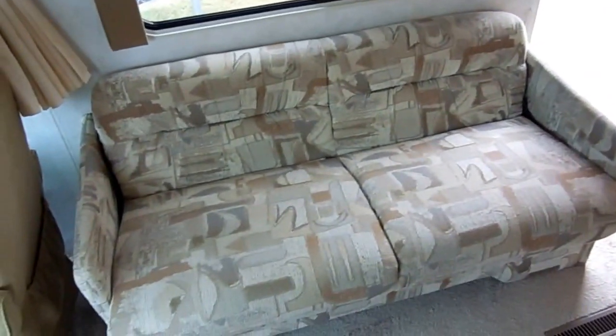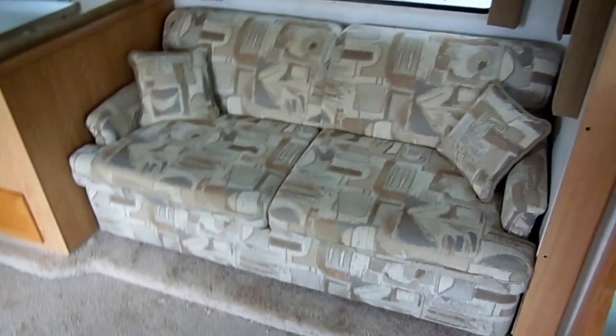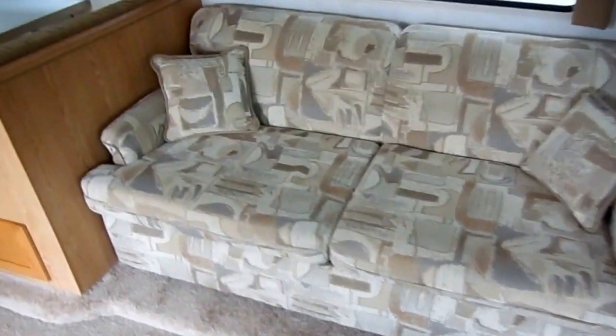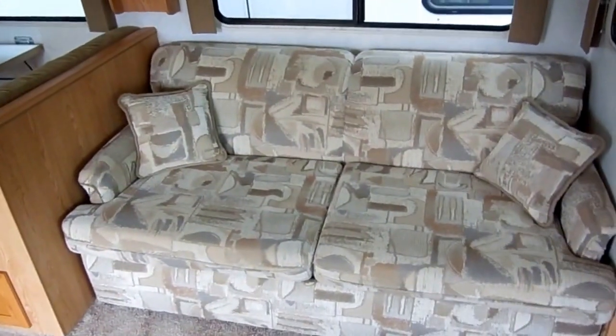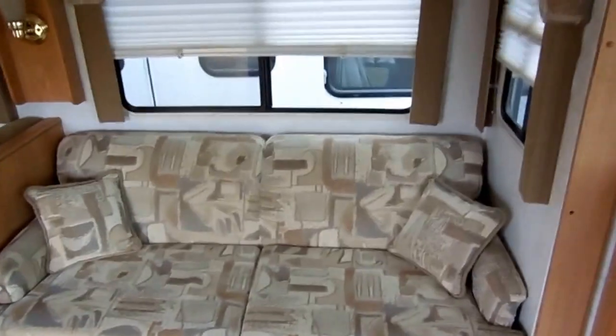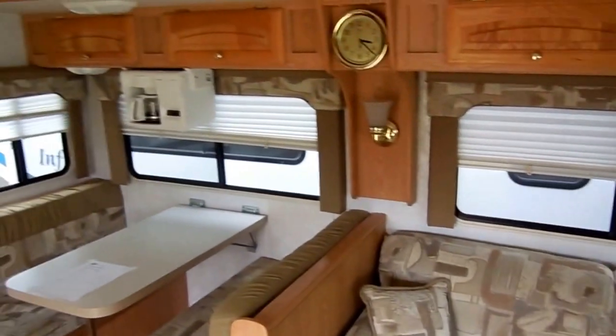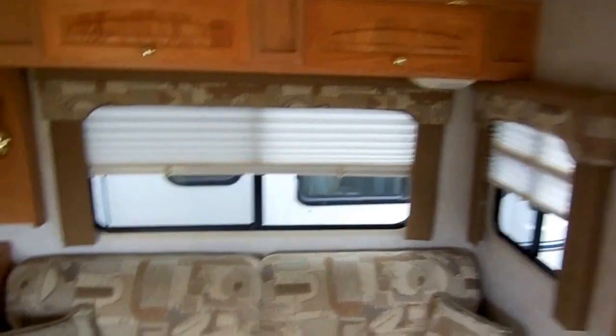Very popular dual sofa floor plan. You've got a flip down sleeper sofa right here. Directly across from that in the slide out, you've got a queen size pull out sleeper sofa. So you're not going to find many Class A's that can sleep 8 people, but this right here does. This has got the sleeping capacity of a Class C motorhome, but you get the living space of a Class A. Notice all the overhead storage.